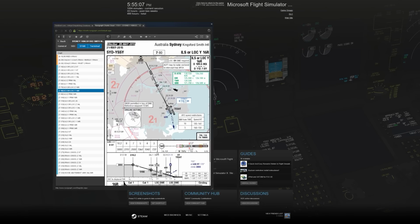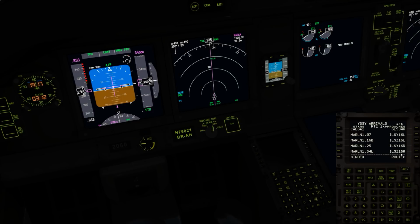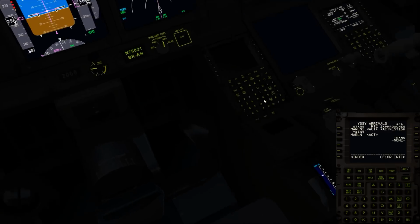Cool, looks good to me. So let's take a little look-see and see how easy or difficult this is going to be. So we're going to be using the Yankee with the Marlin 1. We will not worry about any sort of transition. Actually, yeah, we will take the Marlin transition. And let's take a look at what that looks like.